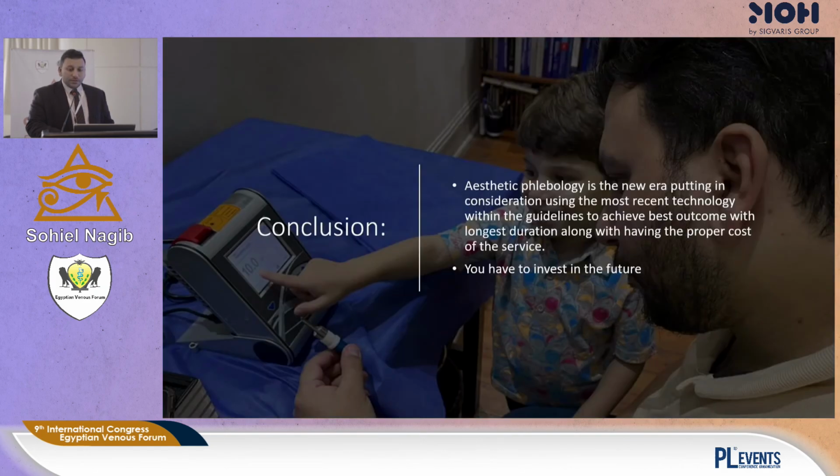To conclude, Mr. Chairman, dear professors and colleagues, aesthetic phlebology is the new era, putting in consideration using the most recent technology within the guidelines to achieve best outcome and longest duration, along with having the proper cost of the service. You have to invest in the future.